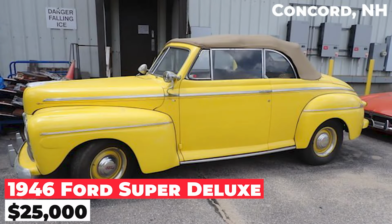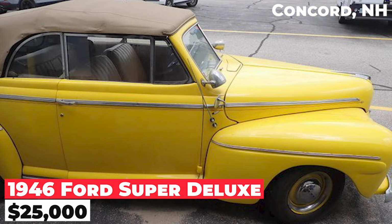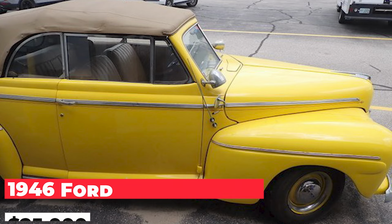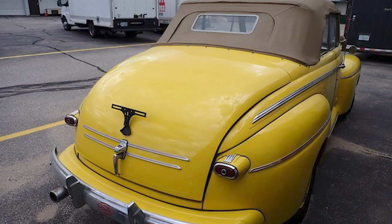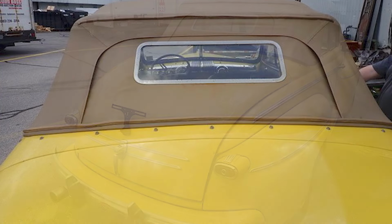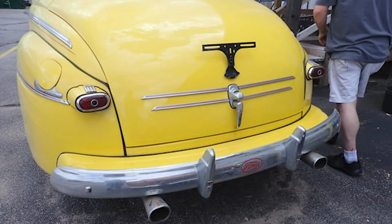The 1946 Ford Super Deluxe, available for $25,000, is a yellow convertible powered by a rebuilt 350 Chevy motor. It runs well with an automatic transmission and is very clean. The mileage is not accurate due to the rebuild, and it does not require a title in New Hampshire due to its age. This car is priced for a quick sale.